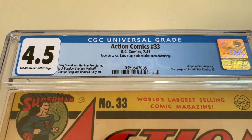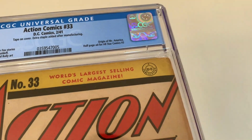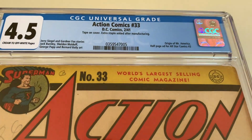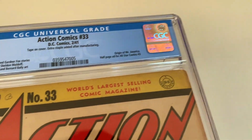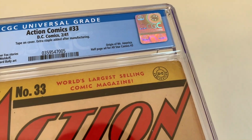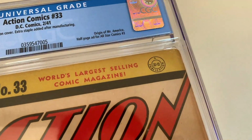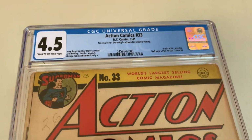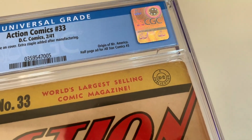This is a cover by, doesn't say. What's the cover by? It doesn't say. This is a 4.5. I think I got this from Bunky Brothers, so thank you, Bunky Brothers. Got this from Bunky Brothers, so shout out to the Brothers Bunk.